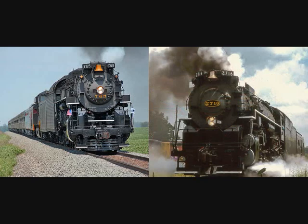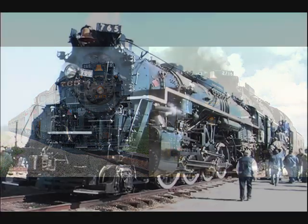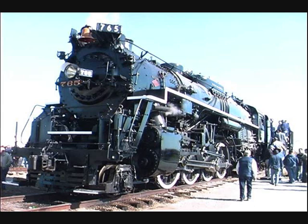The Fort Wayne crew decided to retire 2716 because its flues were about to expire, being in bad condition. And instead they went for a full rebuild on 765. I see why. They basically got a new locomotive out of it when they were finally finished.